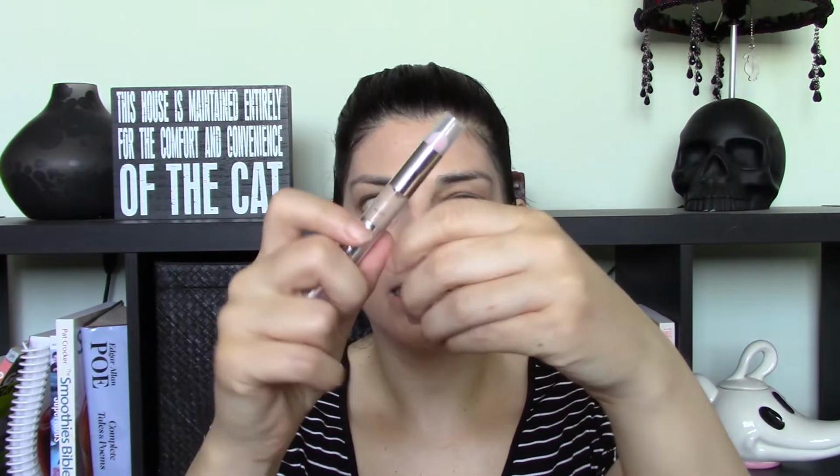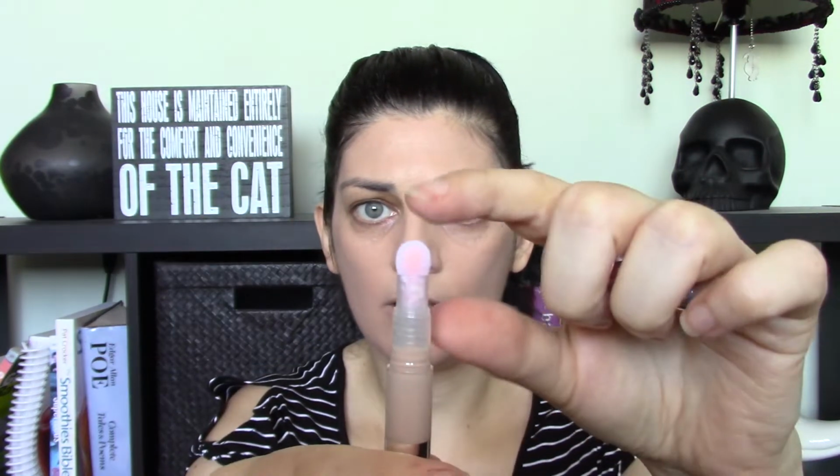So the packaging comes in this little, looks like a pen. I still have it in the plastic. Try and get this out of here. They really make you work for it. It's like peeling a banana. So the packaging comes in this little pen type with the sponge on top.